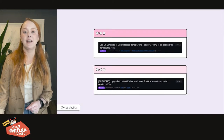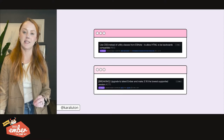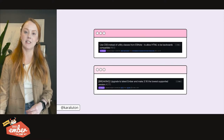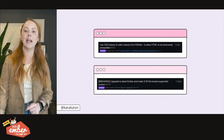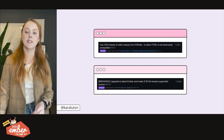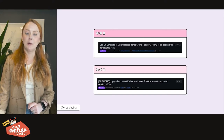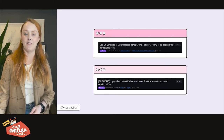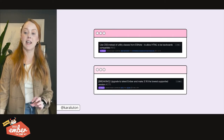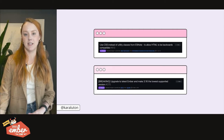Here you can see two great examples, again from the Ember Learning team. The first example, use CSS instead of utility classes from ember-basic-dropdown to allow HTML to be backwards compatible, is to the point, explaining what changed and even giving a quick explanation of why. The second example, upgrade to latest Ember and make 3.16 the lowest supported version, does this as well. You're even alerted to the fact that this pull request is going to contain a breaking change, which is extremely important information that reviewers need to know upfront.